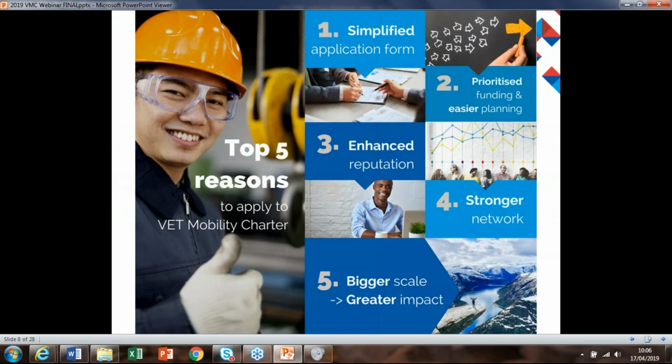So what are the top 5 reasons to apply for the VMC? The Charter will be awarded until the end of the programme, which is 2020. The 2019 call document also mentions prolongation of the Charter after 2020 in the subsequent programme, which is yet to be confirmed. And this is the implication that the Charter will continue into the next generation of programmes.